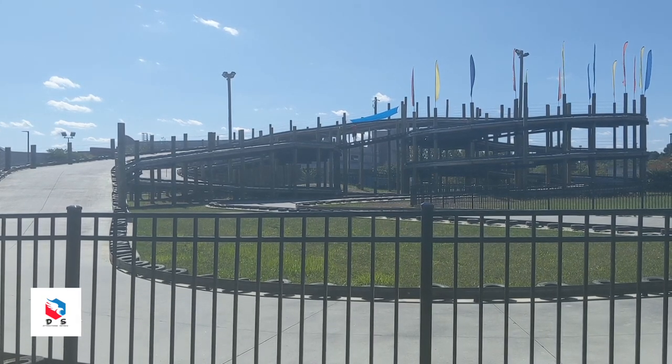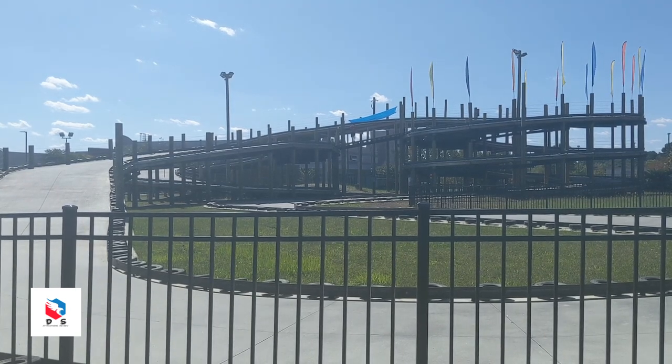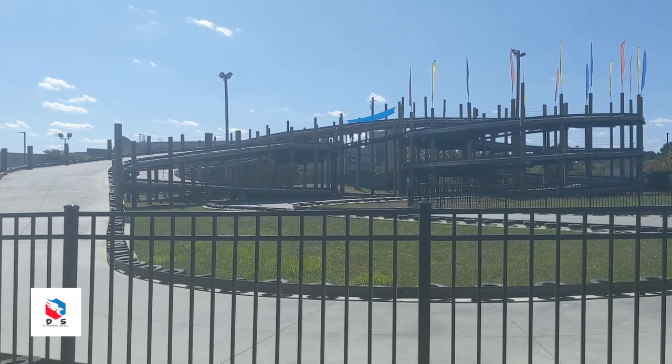But this is a lot of fun, so we are going to get ready. We're going to go and we're going to ride this. First up, I'm going to let Tim and Wesley ride this, but we're going to head on in.